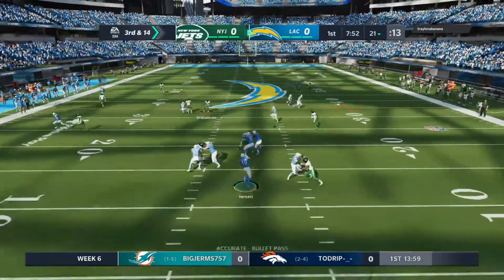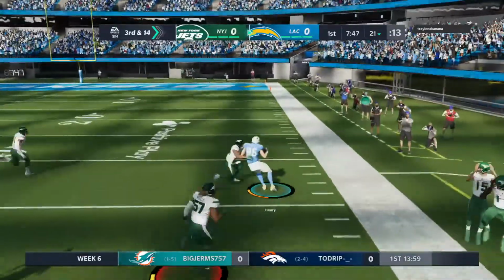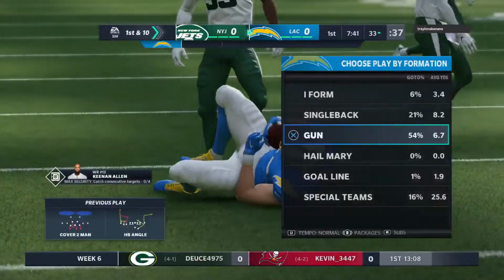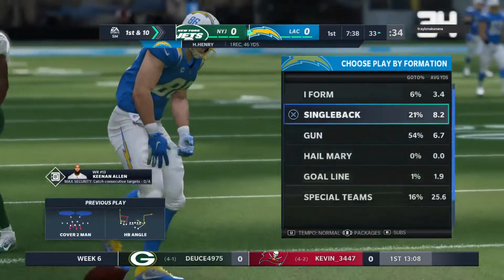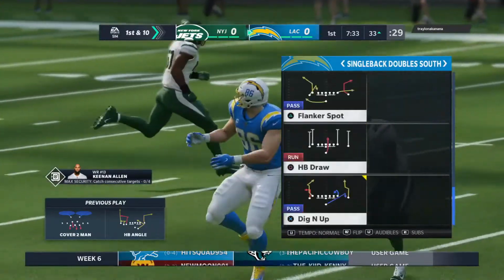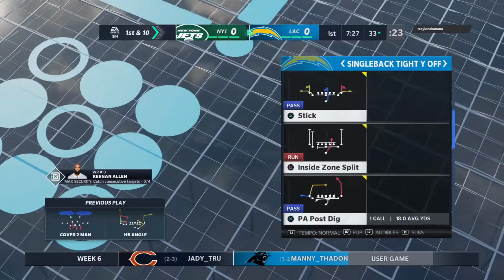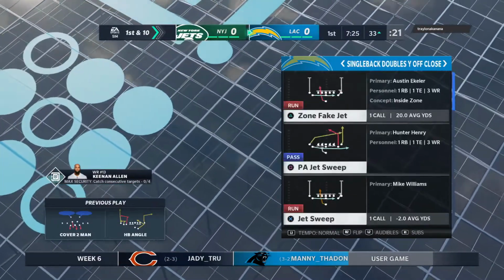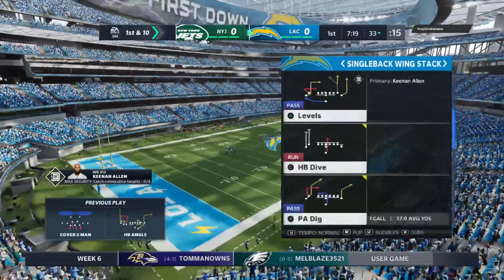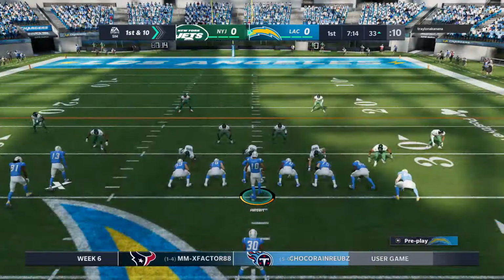Out of the gun, Herbert. And it's complete. Henry. And they finally get him, but not before he reaches the 33-yard line. It's a big one there for the Chargers. 46 yards. So the big play changes the complexion of things.